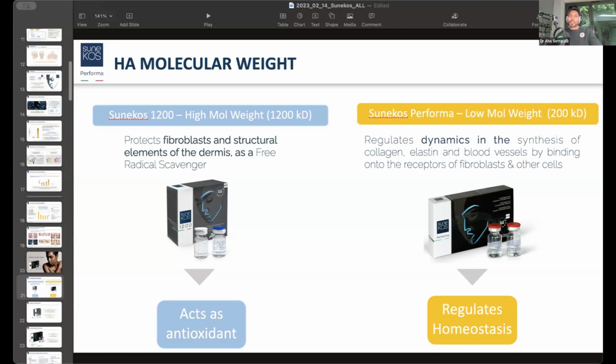If the top one is out of stock, can it be added later with the performer in a different appointment? Ideally, you want the 1200 at the start, because that's when the repair is done. If you have to add it later, it's not going to be as good, I would say, but adding it later is better than never doing it at all.